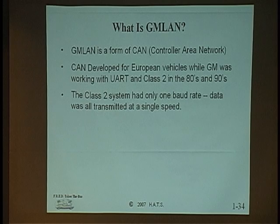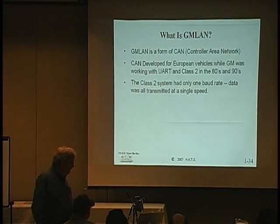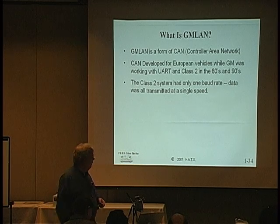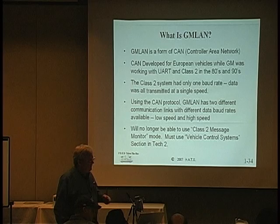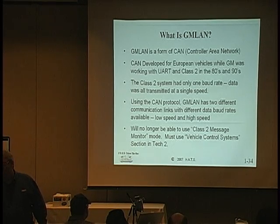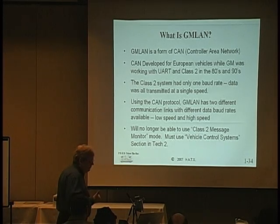So you may see LS GM LAN. You also could see SW GM LAN or SW CAN, and the SW is single wire. Most of the higher speed CAN buses, or all the higher speed CAN buses, are 2 wires. But there's a single wire bus for CAN we're going to get into next. And it basically is a lot like class 2, only 3 times faster. It's 33 kilobaud, and it's turbo mode when it's been programmed, flashed.